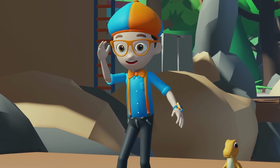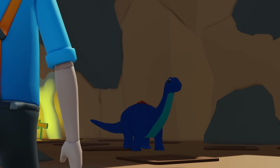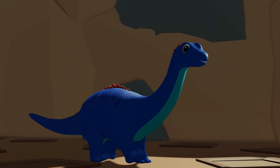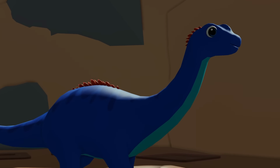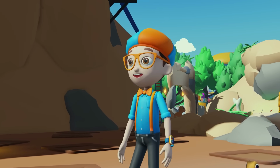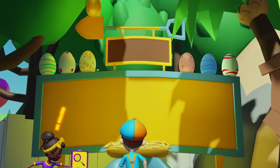Whoa, look, over there. It's a blue dinosaur. Yeah, a blue sauropod. Blue dinosaur matches a blue egg! Woo! Yeah! Aw, this is fun, but I think we have a little more to look for.